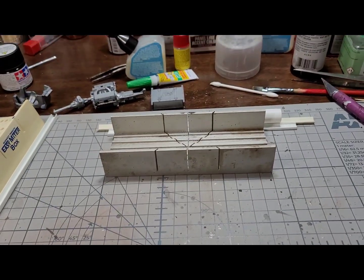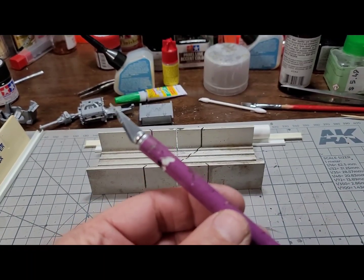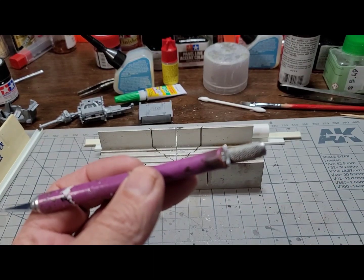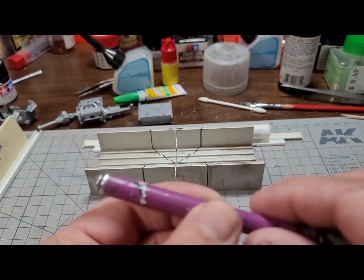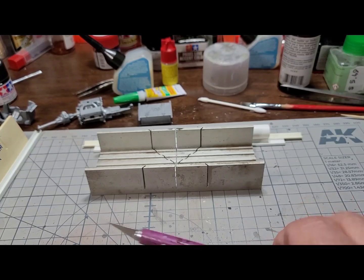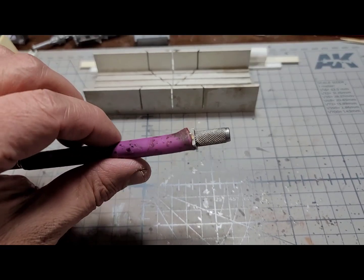So anyhow, of course, when it comes to tools, what's any modeler without the X-Acto knife? I've got a few of these in my stash. This is one from the 80s. You can tell by the color, but it's got the little square thing here, and even it can roll to a degree. Maybe because this plastic's all swelled up. Anyhow, focus a little better there, won't you?